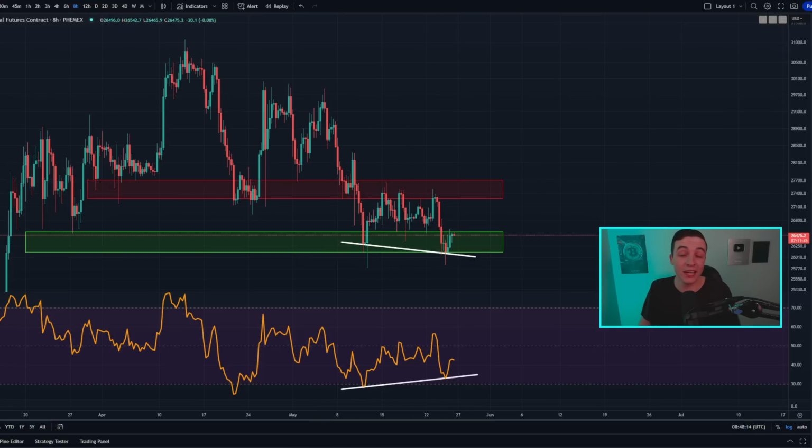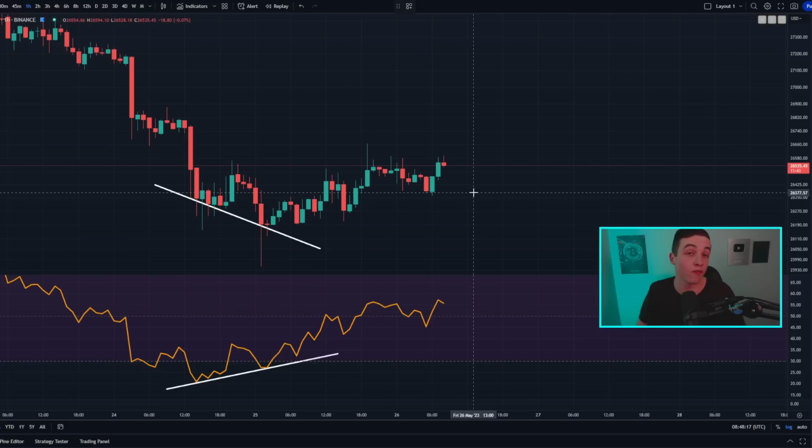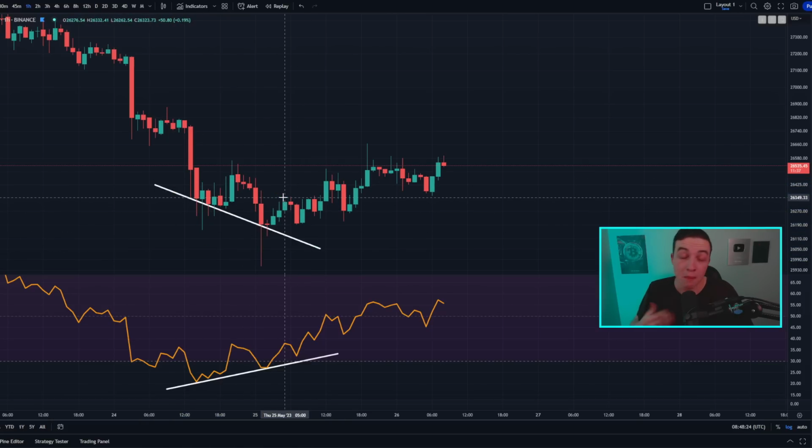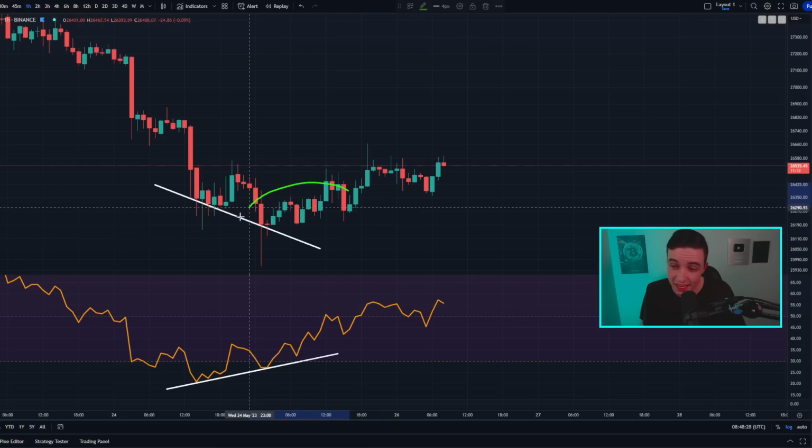And now, if you're zooming into the 1-hour Bitcoin chart, obviously, I mentioned in my last video that we do have an active bullish divergence here on the 1-hour chart, meaning that I would not be expecting any sort of bearish price action in the imminent short term.